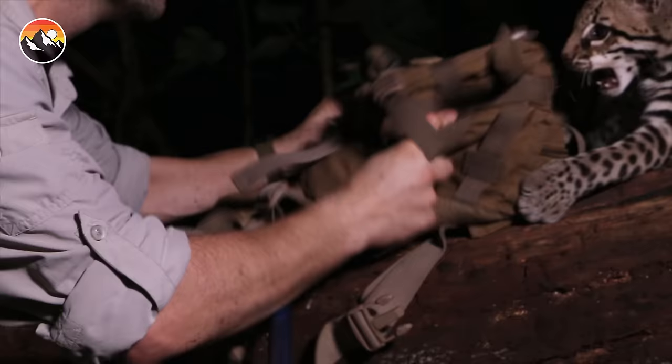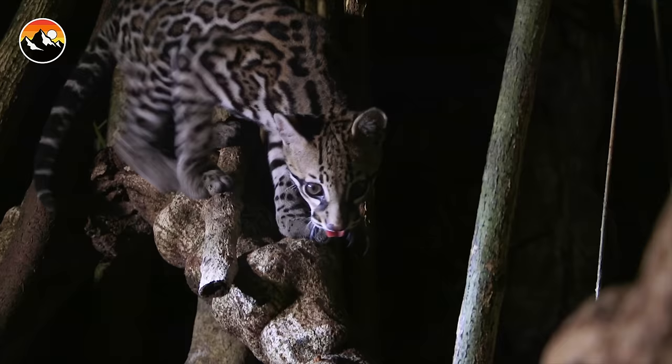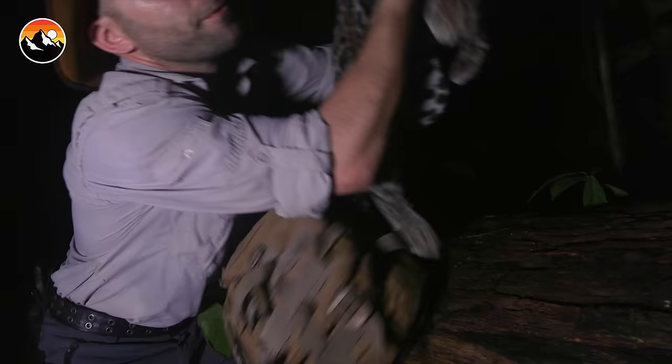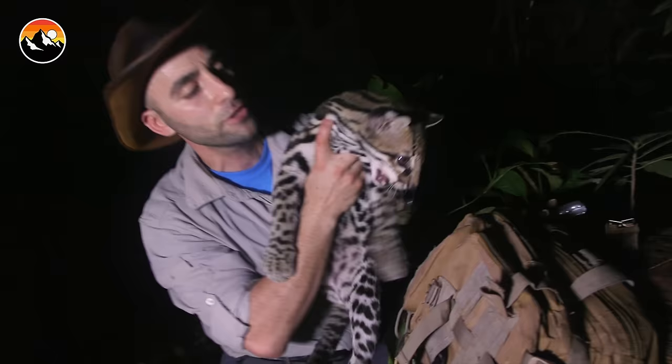Look at that coloration. Now this cat blends so perfectly into its environment. All this cryptic patterning allows them to stay hidden in the shadows as they're moving through all of this foliage. Come here. You come here for a second. I'm just gonna hold on to you and take the risk of a bite. Oh, and a scratch. A paw to the face.